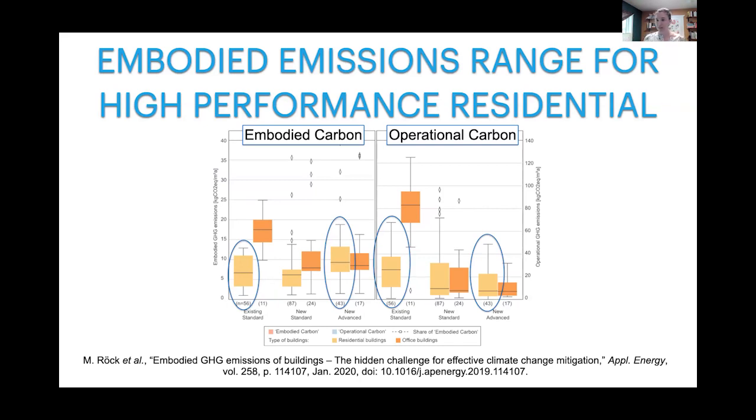And this is global data, but I actually saw Chris Magwood, who I believe has presented in this series before, talk yesterday on LinkedIn about a study they did in Canada where they were looking at all of the varieties of possible embodied emission values across actual builders. And so they also saw within this particular study, which was in the same general area, a huge range of possible embodied emissions values for these projects, whether they were high performance or not.